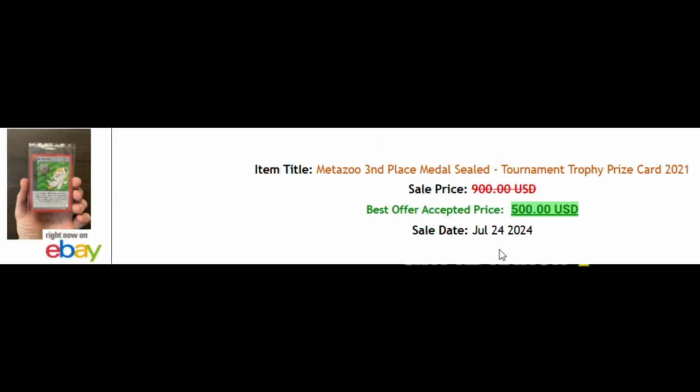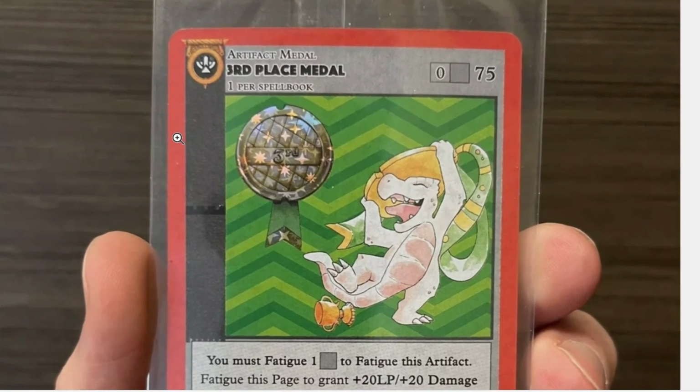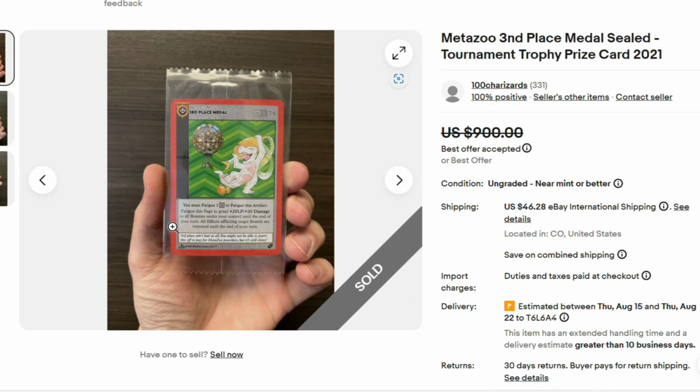And the last auction of the week, July 24th, there was a third place medal. It says third, and so maybe they meant like second, but third place medal, sealed, tournament trophy prize card 2021, sold for $500 American. I don't know much about this card, but holy crap, we better look at it. But you know what's even more interesting is the text in the bottom of the card.